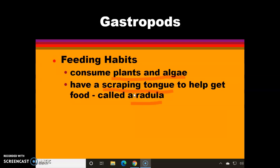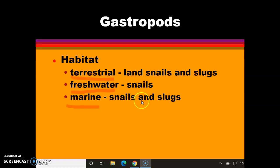So they move along scraping. If you've ever seen these inside an aquarium, they keep the sides of your aquarium all clean and algae-free, and you can see that radula. It's rough. It's almost like the beater bar on a vacuum. It helps to pull things up so they can pull it up into their feeding system. Habitat, we find these terrestrial. There's land snails and slugs. I'm sure you've seen those outside. There's freshwater snails. And in marine, we find snails and slugs also.